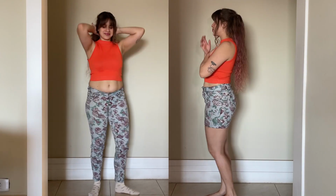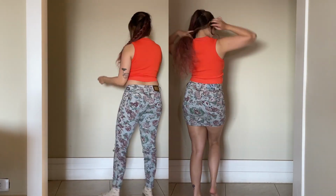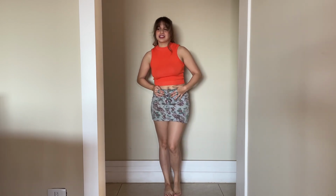Alright, so this is the first skirt. Putting it with the same top that I was wearing just for reference, for the little before and after. What do we think? I do need to cut my hair, I'm aware. Let's not talk about it. This one is very comfortable. I'm very happy with it, how it is right now. And now I think I'm gonna style it with a few different outfits just to see how it looks.